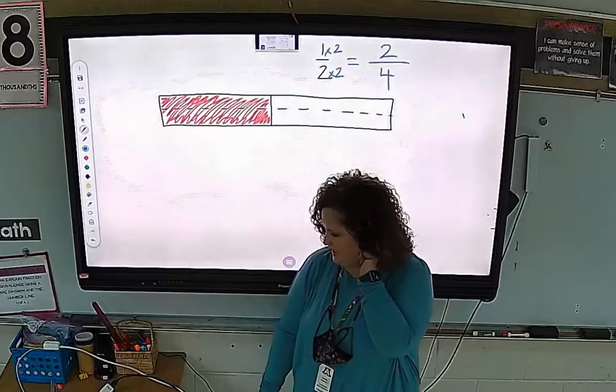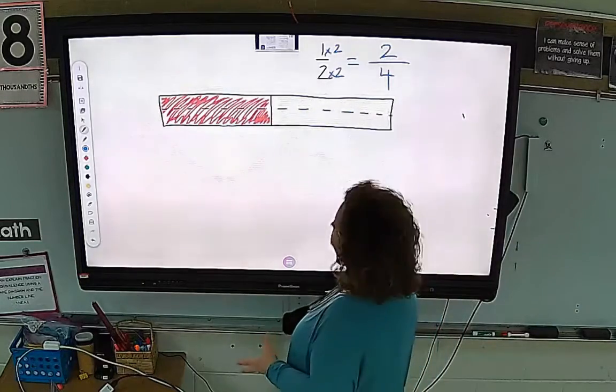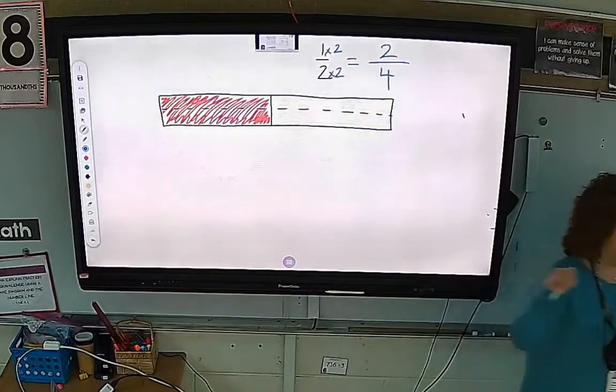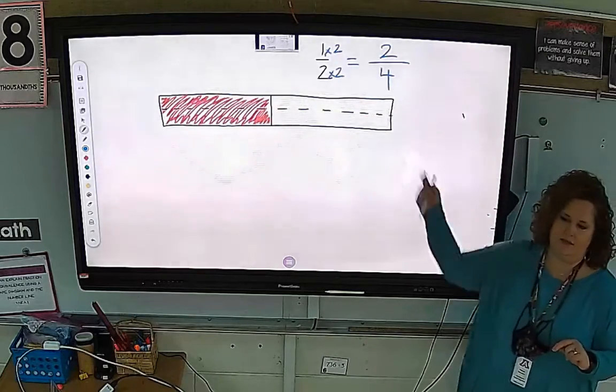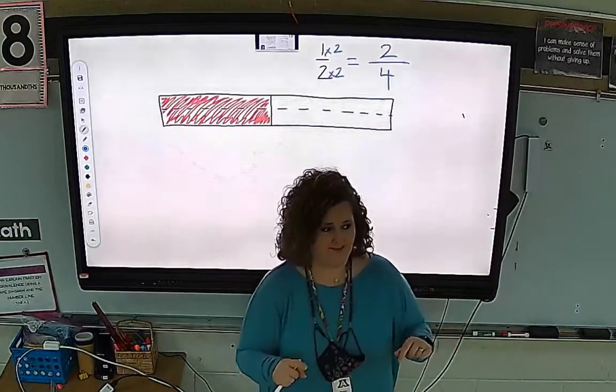So, what if we decided to decompose again? We're going to decompose our fourths now to eighths. What would we need to do? We're not going to erase anything. We're going to just keep going with this diagram. We're going to keep adding to it. If we're going to take fourths and make them into eighths, how can I show that up here? We had halves. We did this, and we got fourths. How can we take this now and make it into eighths? Mason, what? Cut it one more time. Which way? Horizontally. Okay.